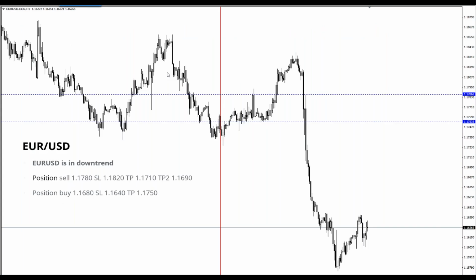So euro dollar was in downtrend. This vertical red line represents the time of our webinar, and these lines represent the entry and possible target. Here, guys, you can see that the price easily went towards the respected zone, and euro dollar is a slow moving pair, but again it respected our analysis, and that is what I want to see. It was good to trade, and I like the analysis on euro dollar. Also, I think that this setup was pretty much successful.